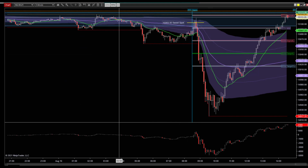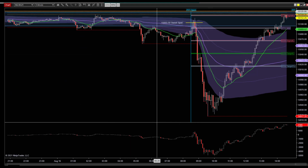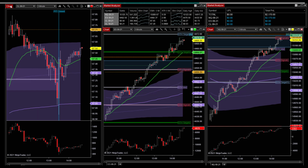You can see that we did rally up at the end of the day here today. And then, of course, here is the NQ. And this was the high. And then settlement up here, we're fast approaching that level as well. So let's talk a little bit about the market maker levels.